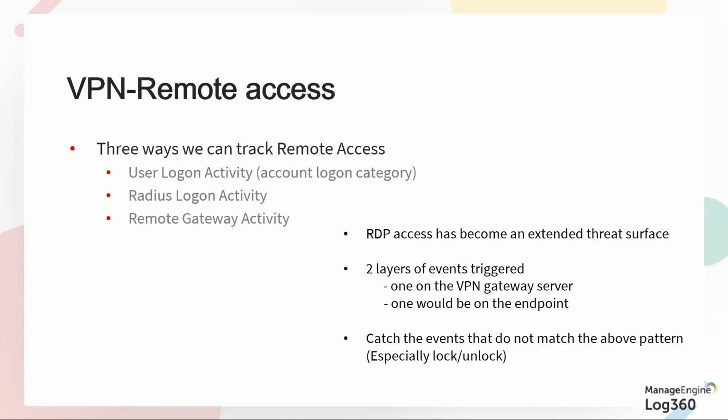So please track user logon activity, radius logon activity, and remote gateway activity. If you are in a Microsoft ecosystem and have no other place to look, please start considering radius logon or remote gateway activity, because they give you additional protocols and conditions to let people from certain IP addresses walk into your organization. Still, many organizations welcome username and password and authenticate straight with the directory service, which is good, but it can still be better, because there's no 2-factor authentication.